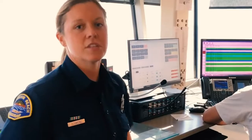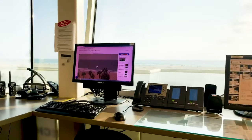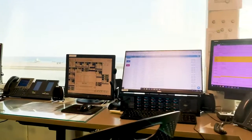On the far screen you can see our fire mobile system, so that allows us to see what calls are happening in our city. Oftentimes we're attached to medical calls. If something happens out here on the beach and someone calls 911, we'll get attached to it so we can respond and get there first. So it's useful for us to be able to see who's coming to help us and where this call's happening, and we can find out details about the calls.